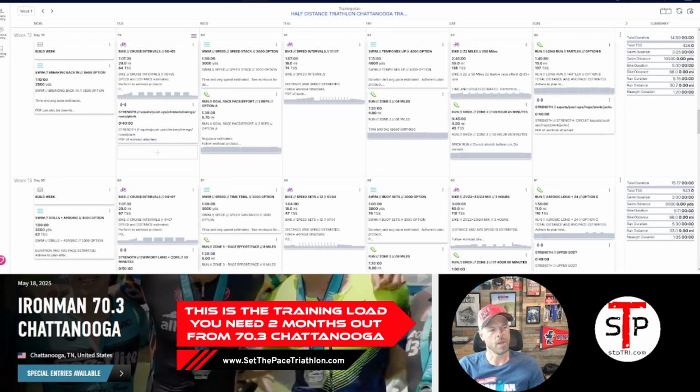So at this point in time, this is my intermediate plan. I have a beginner plan and an advanced plan. Advanced would be a little bit more; beginner would be a little bit backed off, maybe not as much intensity, not as much volume. So intermediate is kind of right in the middle, right in that sweet spot.